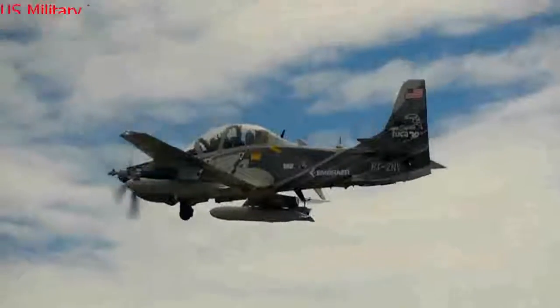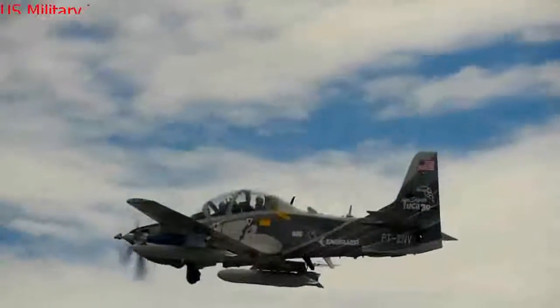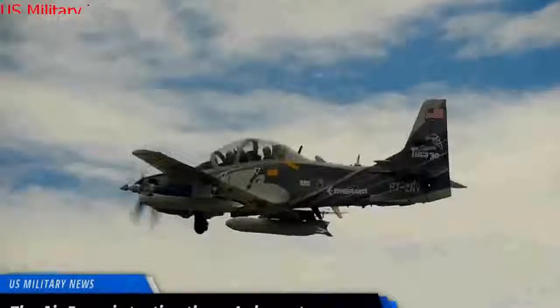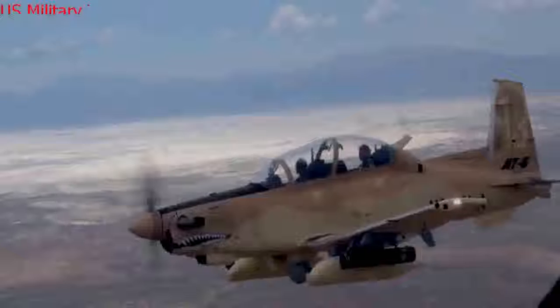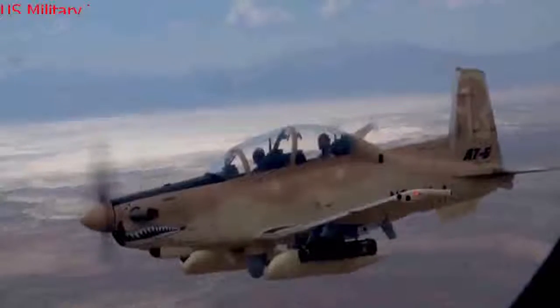"It will also tell us whether we take this to the next step, to what we call a combat experiment, and whether any of these aircraft are ready for that," Wilson said, according to Defense News. That combat experiment could take place early next year.